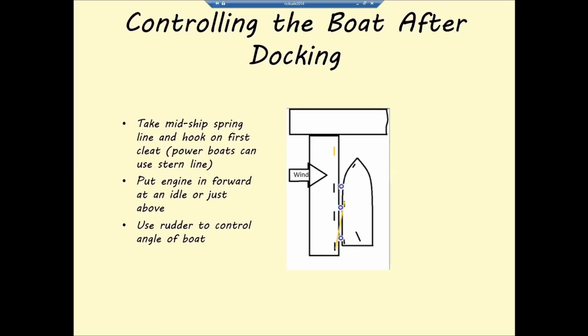And if you're doing this with a power boat, you can use your stern line usually, because you normally are getting off a power boat at the stern. So a stern line works fairly well. It doesn't work as well on sailboats in a stronger wind because you don't have as much power in the engine, and the boat's not as wide generally. In a lighter wind, using a stern line on a sailboat works fine.